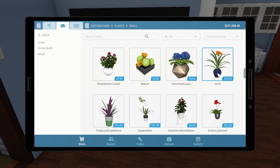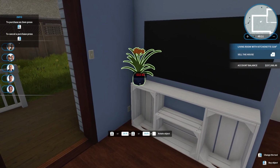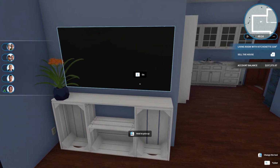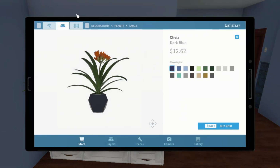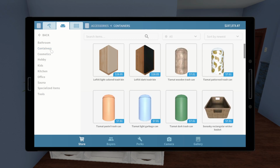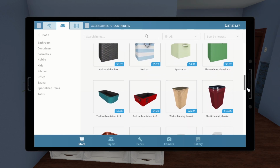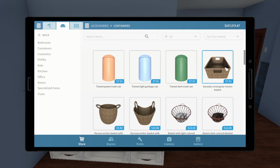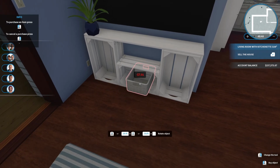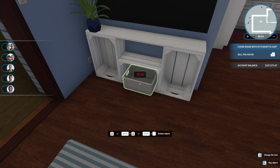Right. And then here, thinking maybe this, a dark blue pot with a touch of orange. Yes, it's in front of the TV, but nobody will actually notice. Yes, but no.